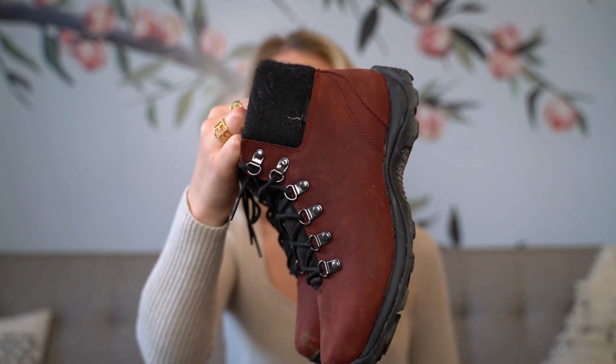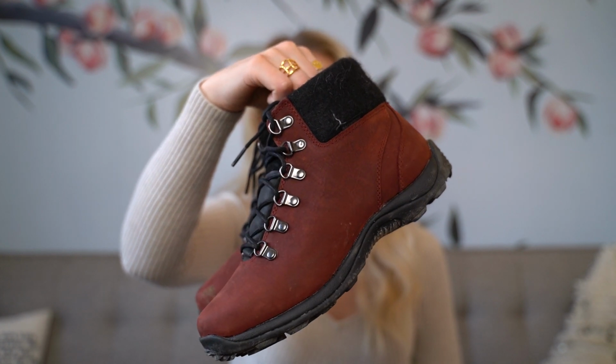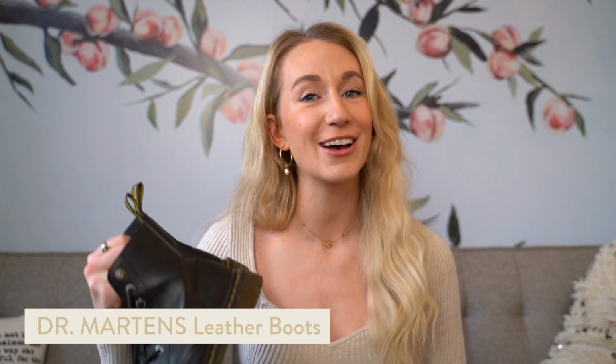But I do like the look of them. I think they are really cute. That little Merlot color is also really attractive, especially when you're looking at the hues of fall. But again, it's not one that I grab for often, so I think I am going to be letting go of these ones.